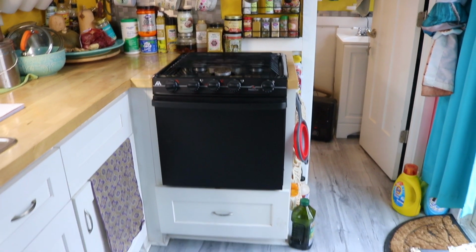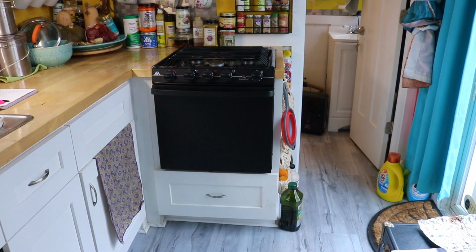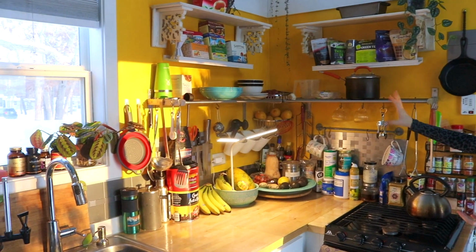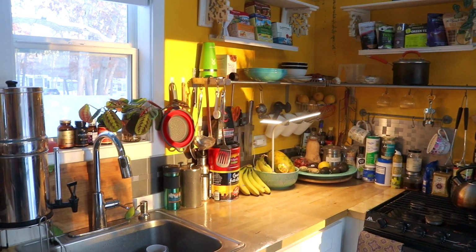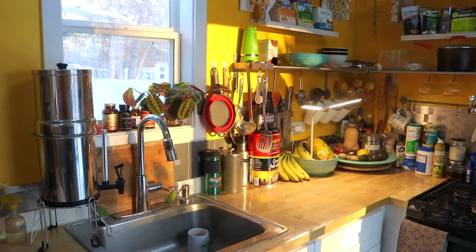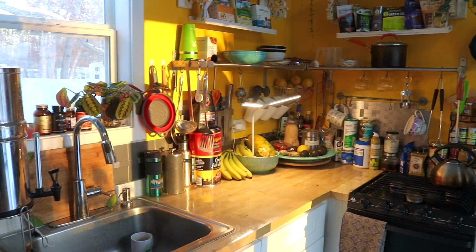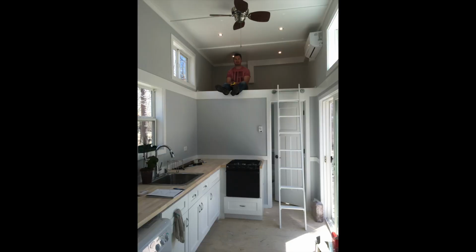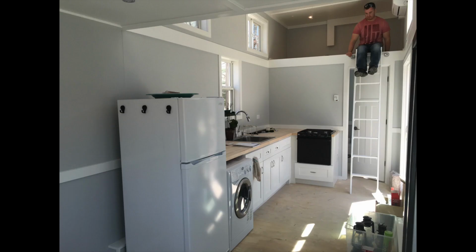We have created this storage system mostly from IKEA. We got a lot of these hanging storage options from IKEA. We use a lot of hooks, again, to make use of that vertical space. And I have my tea shelves and some of the higher shelves for things that we don't use quite as often, but using hooks and hanging things on the wall has become super important.